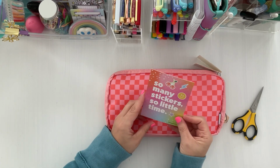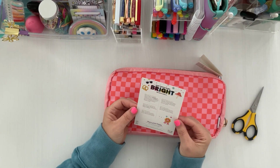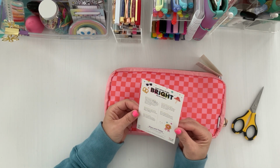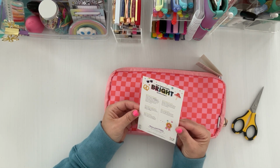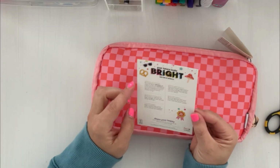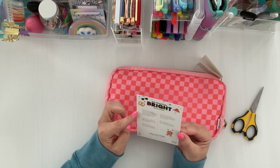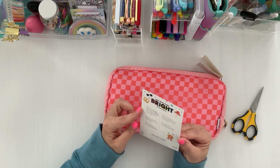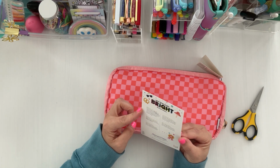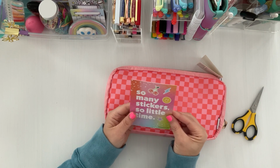Okay, so we have this cute little card, so many stickers, so little time. And it tells you everything inside, which is super cute. And it says share your happy with hashtags here at the bottom. And we have bring on the stickers, value pack sticker book, 8 sticker sheets, washi tape bundle, and then a sticker book zipper folio. Gosh, this is so cute.